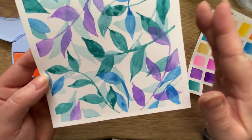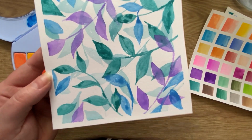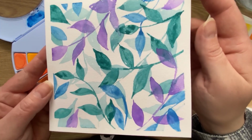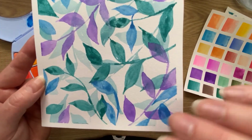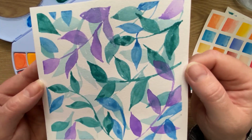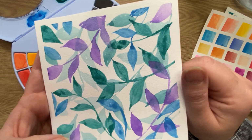I did think for a bit that they were going to be okay to actually paint with. When I did the first layer and I stopped and I spoke to you, I was quite excited. Now, as soon as I started the second layer, that completely went. So I'll just tell you why.